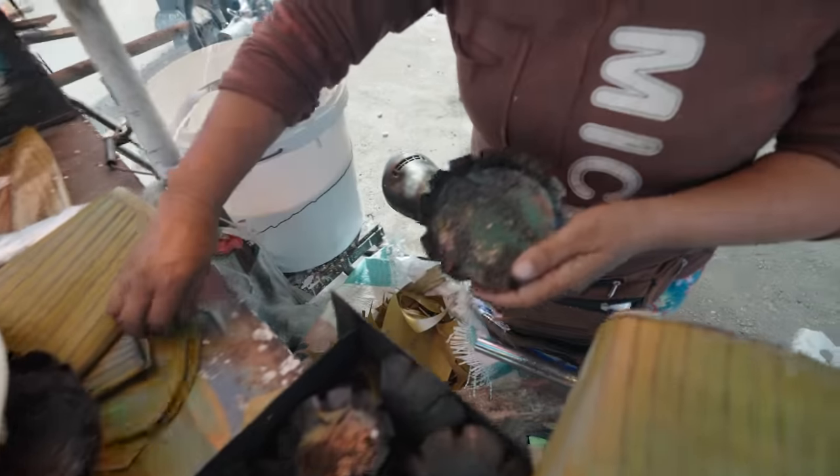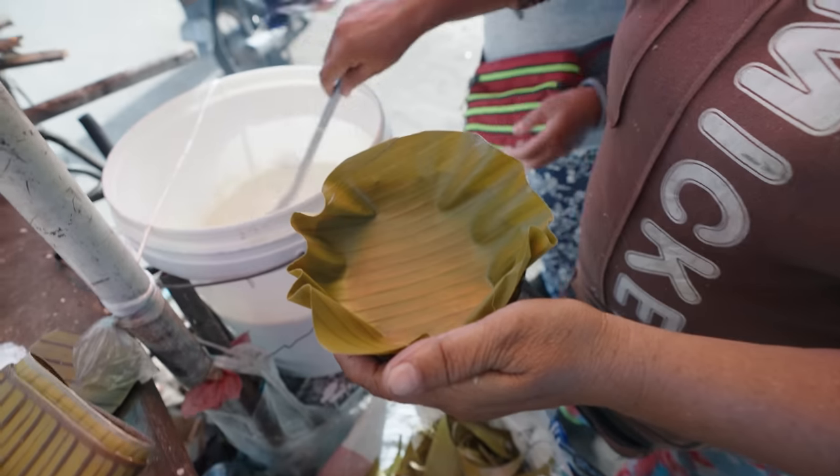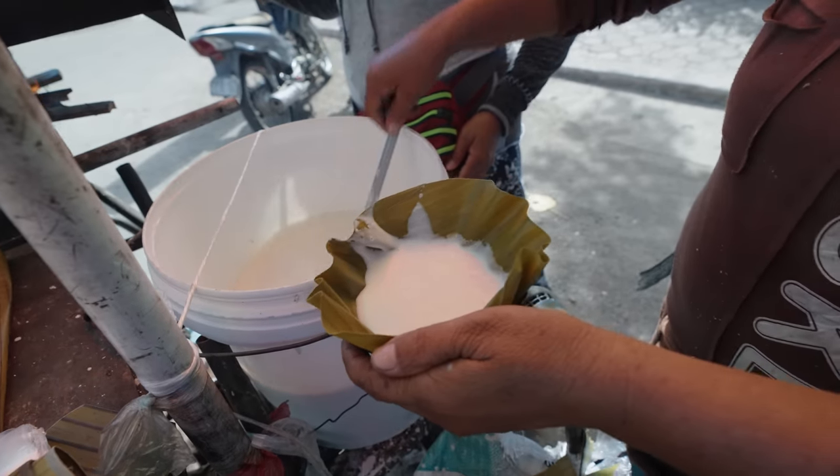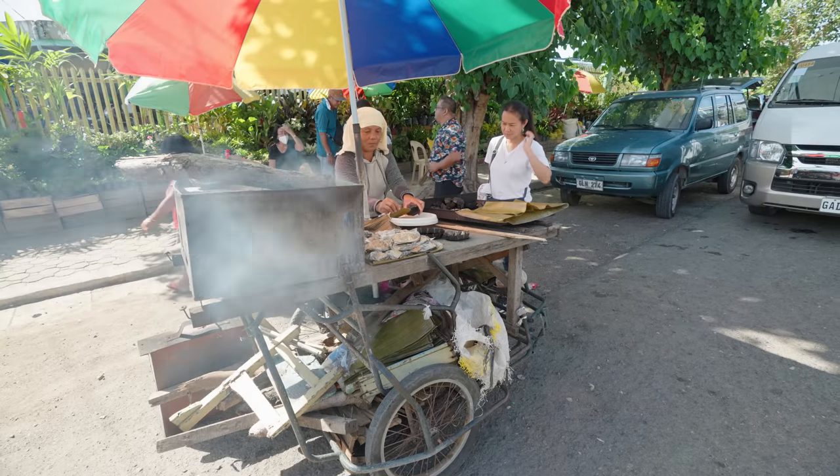Oh, and we got here at the perfect time. She's about to make a fresh batch. She has these little molds. They're almost like little cupcakes. She puts a little banana leaf in the center, then the batter, which is actually very runny. She pours it into the center and then puts it into the tray, and that's gonna go into the wood burning oven, all on a bicycle.